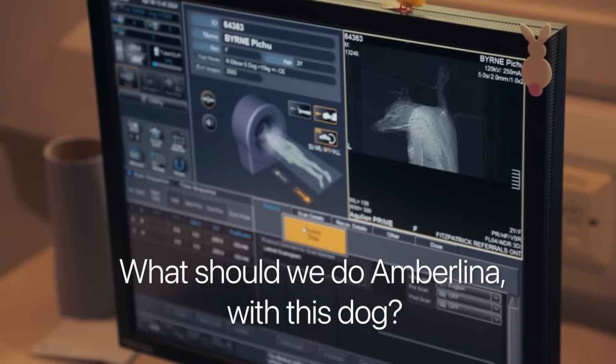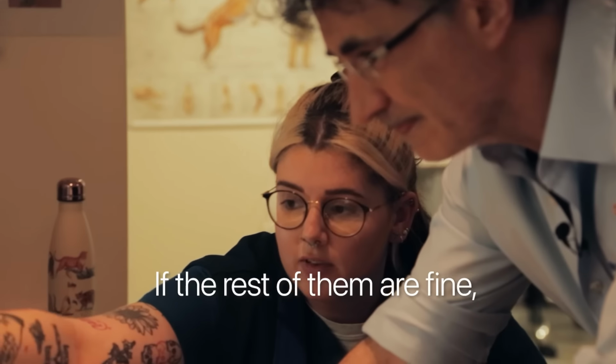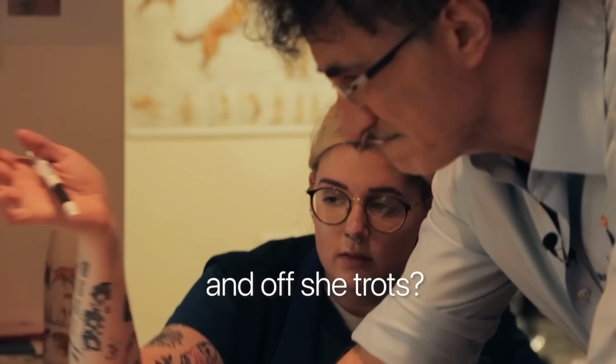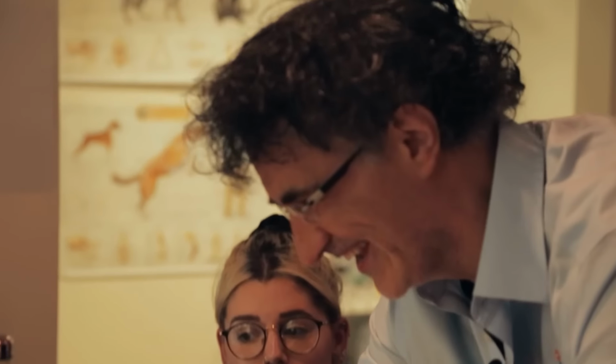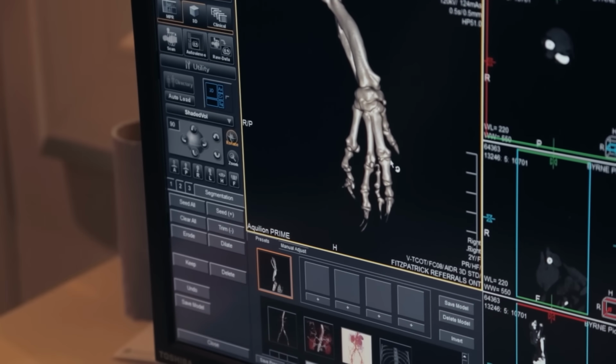What should we do, Amberlina, with this dog? I mean, if the rest of them are fine, can you not just sort the paw out and off she trots? Sort the paw out. You could just take some of this bit off, that bit, you don't need that. Sort the paw out, off she trots. That's what you do though.